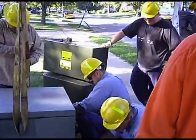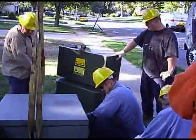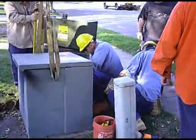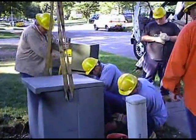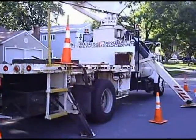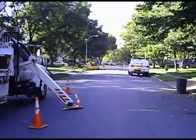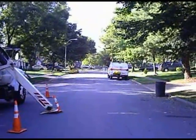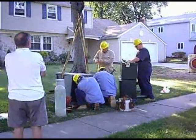The first order of business, of course, was to remove the burned out transformer. And that meant bolting it from its concrete pedestal, disconnecting the cables that were still attached. Many of them were popped away from the connectors by the force of the failure. And they used this boom truck to lift it into position. We had a lot of PSE&G folks on the street during the day today. A lot of talent in the neighborhood to help us get back into business.